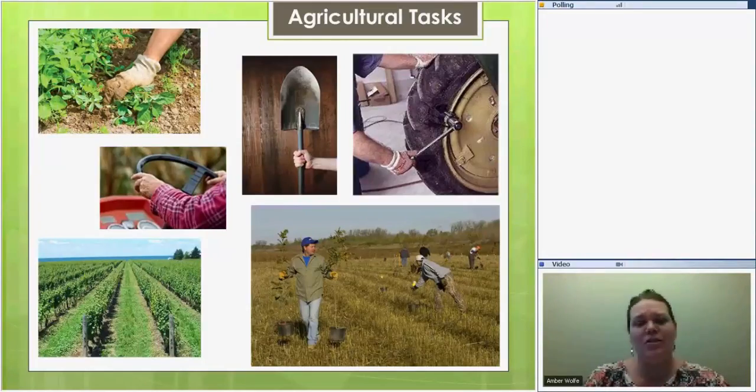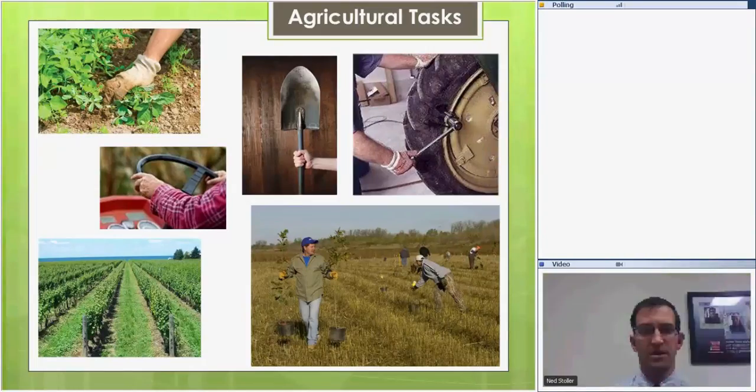But what we're going to do now is turn this over to Ned, and he's going to talk to you about the assistive technologies and some of the modifications to these tools that can be very useful for a person who's battling carpal tunnel. So with that, I'm going to pass it over to Ned, and then we will continue on. Thank you, Amber.